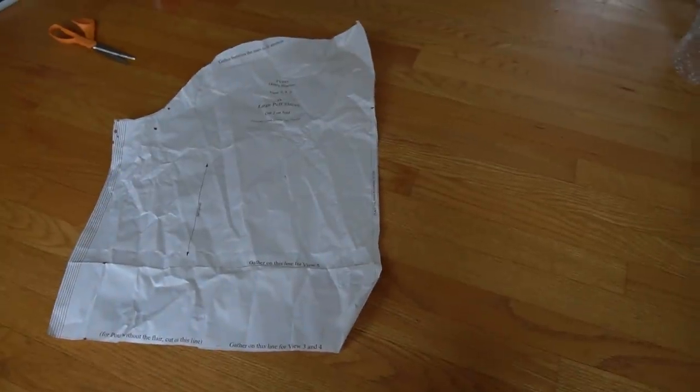Okay, so basically this is just half of it. You put this on a fold so that it's kind of like twice the size.